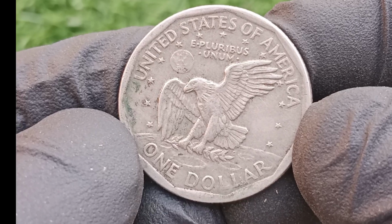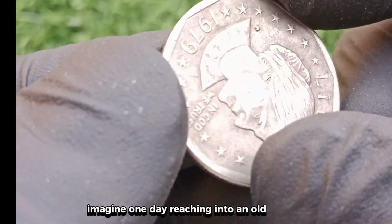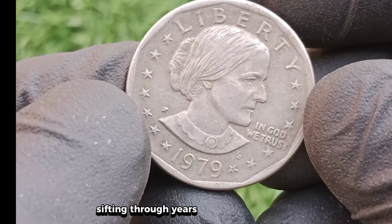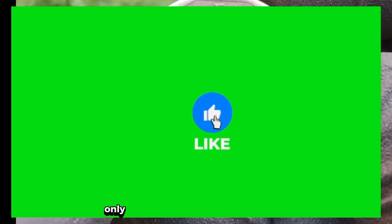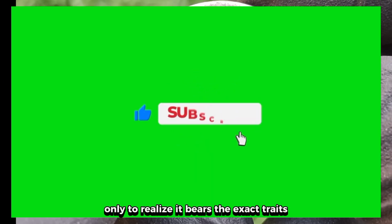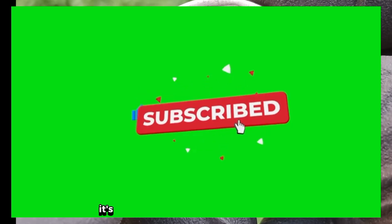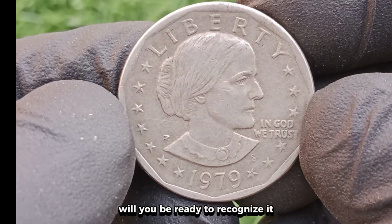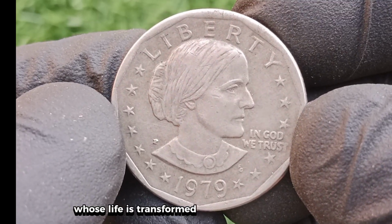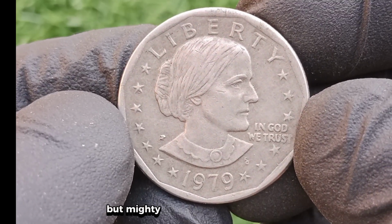Imagine one day reaching into an old coin jar, sifting through years of forgotten change, and pulling out this seemingly ordinary coin, only to realize it bears the exact traits that make it immensely valuable. It's a moment that has happened before and will happen again. The question is, will you be ready to recognize it? Will you be the one whose life is transformed by the power of this tiny but mighty disc of metal?